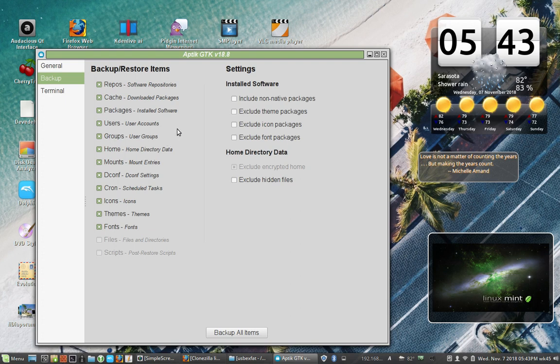I also use another program to sync, which I run almost daily, if not daily, like every other day, called FreeFileSync or Lucky Backup, which just backs up anything that's changed since I last backed up, and it literally just copies files and folders and stuff like that to the drive as well. Anyway, as far as Aptik goes, you can leave the default options. I would recommend that on the right side under installed software that you also click include non-native packages, and that's it. Unless you're like me and you don't want the home folder backed up because you're backing that up in some other way, you can just click back up all items and it starts working.